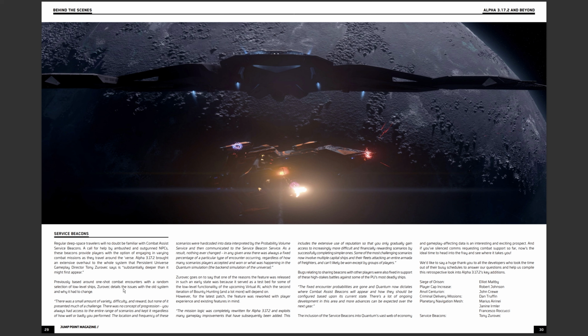Previously based on one-shot combat encounters with a random selection of low-level ships, Zurek details the issues with the old system and why it had to change. There was a small amount of variety, difficulty, and reward, but none of it presented much of a challenge. There was no concept of progression. You always had access to the entire range of the scenarios regardless of how well or badly you performed.